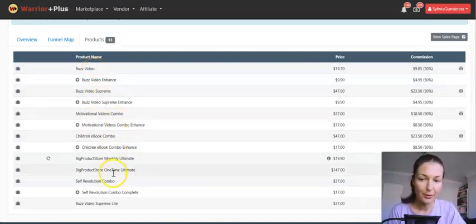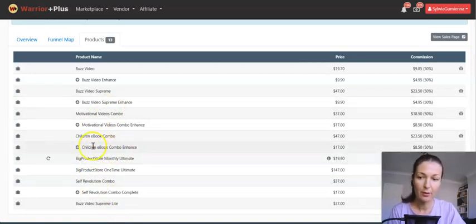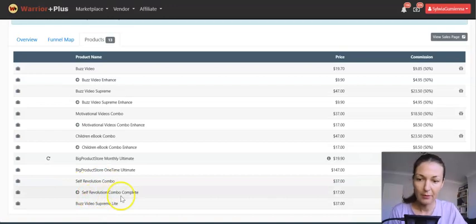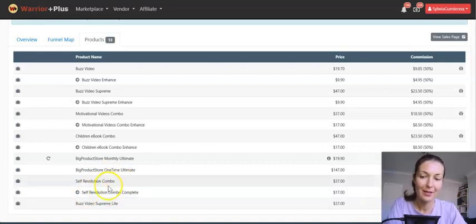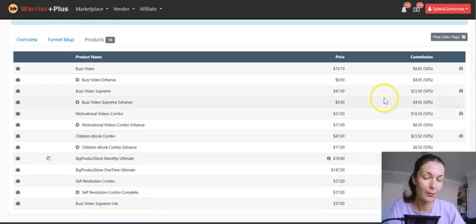And then you will also get some books, okay? So PLR books like this children ebook combo. These are PLR children books, ebooks. And then the Self-Revolution combo. I forgot what it was all about, to be honest with you. I did review this product some time ago, so it's one of Nelson's previous launches. Now he put it as one of the upsells as well.